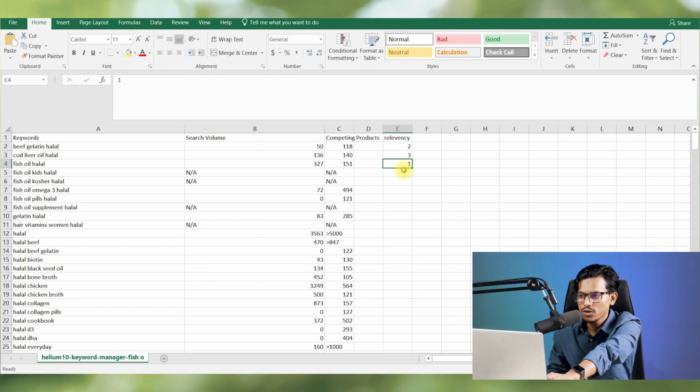This way I will mark the relevancy of all the keywords, and then I will use relevancy number 1, which means these are very relevant, and then I will use relevancy number 2, which means less relevant, in the search terms and backend keywords. And for number 3, I would like to see if these are something that I need to work on. Most probably I would like to delete all of them.